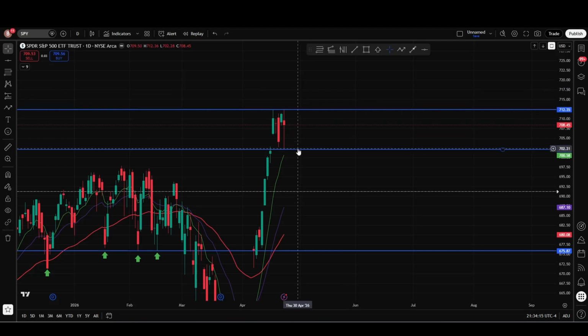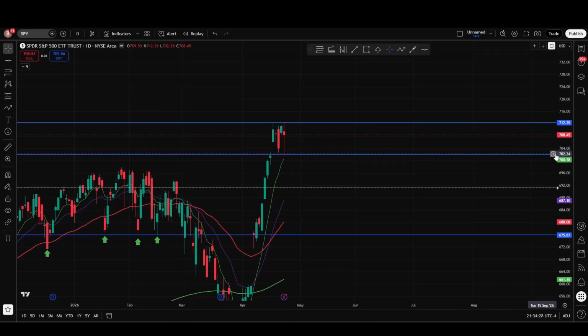Now this area is where we're going to be trading in with SPY, and this will be the breakout above 712.50 or the breakdown below 702. Under 702, preferably under 700, that's when you start getting some selling pressure. And remember, breaking down, sell-offs, they're not bad for the market. It's healthy. Pullbacks are definitely healthy. So always remember that.